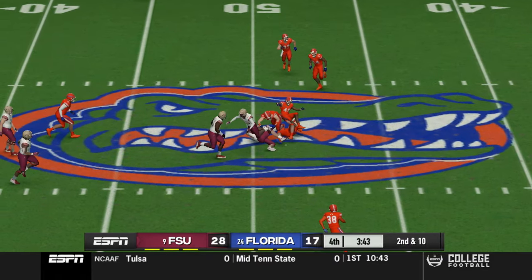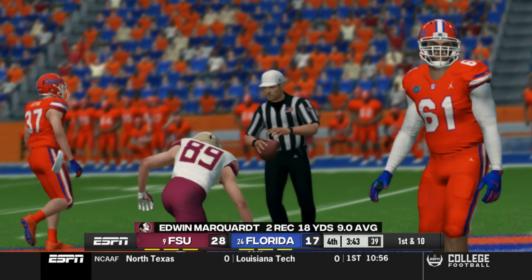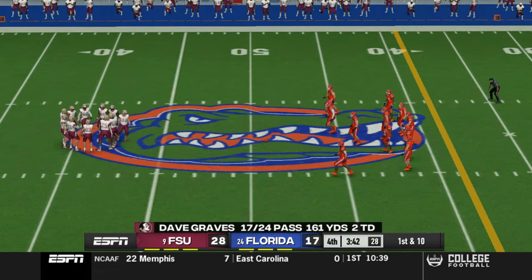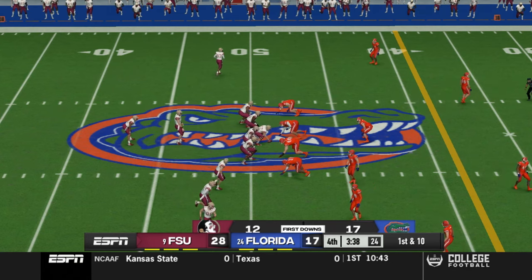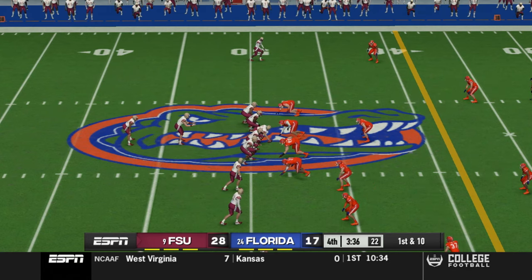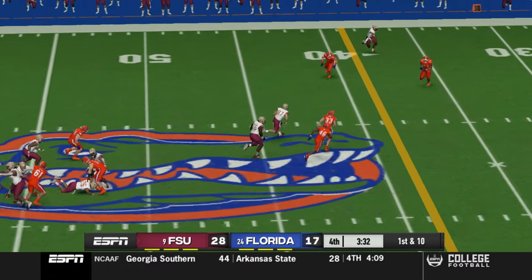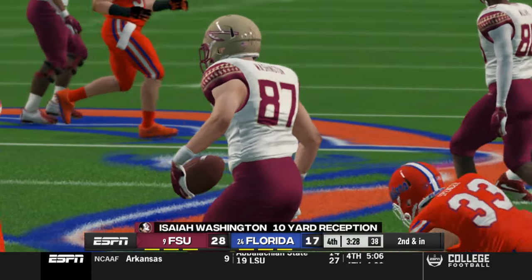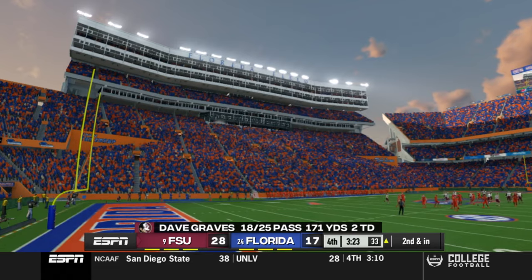He's at midfield. He's tackled at the 49. That's a first down. From the 49-yard line. First down. Mike two. Watch the pass. Ready. Fires out to his wideout. They'll bring him down at about the 39-yard line. That'll make it second and inches.